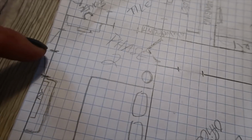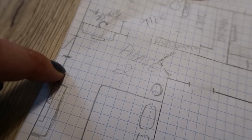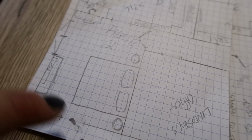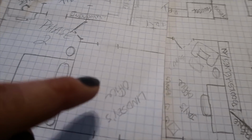We're planning on French doors, which is why I have not painted the front door, because we're planning on replacing it with French doors. So we'll have that, just enough room for the king size bed and a couple of end tables. We don't really need a ton of room since we both have our own offices.